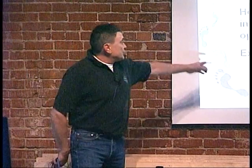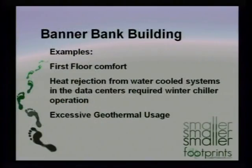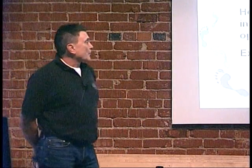The other one was excessive geothermal usage. There was a time when we first started that they were calling us going, what is going on down there? You mean, do you guys have all the valves open? And we had no control over the valves. And basically, water was coming in. We weren't taking advantage of the systems we had in place.